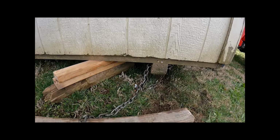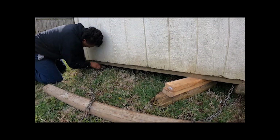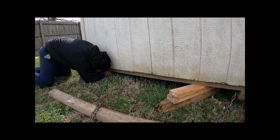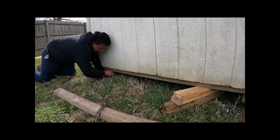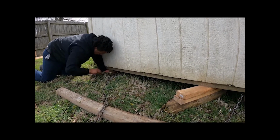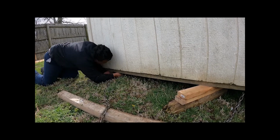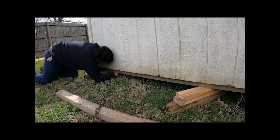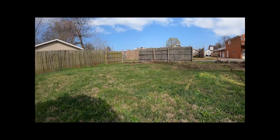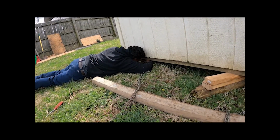All right, we finally got this fixed over here, and we're trying to get the chain back through this hole that's full of dirt. That's a lot of fun. So he's mining his way through, still. It's a process. And then we'll pull it over here. Hopefully he doesn't decide to take a nap.